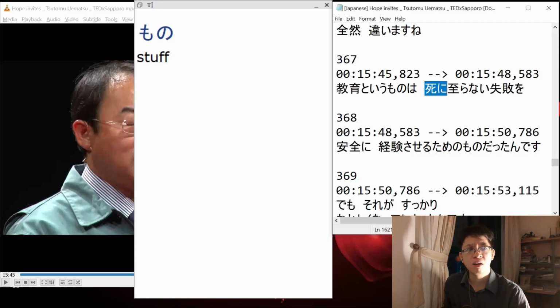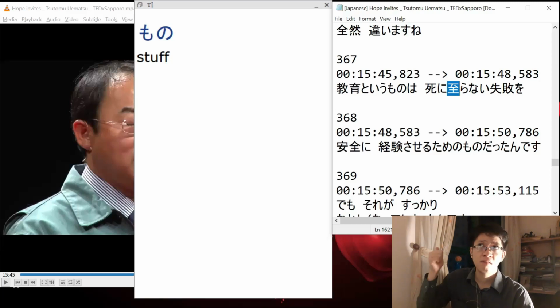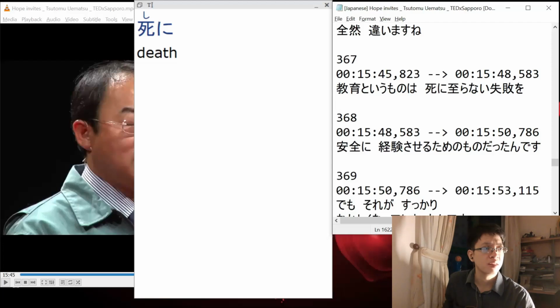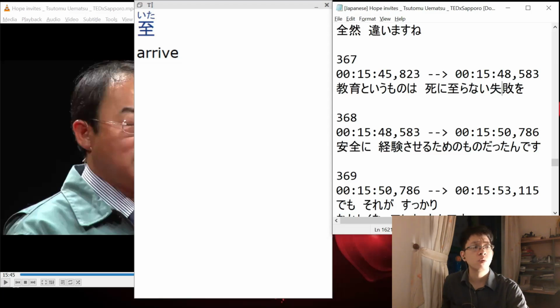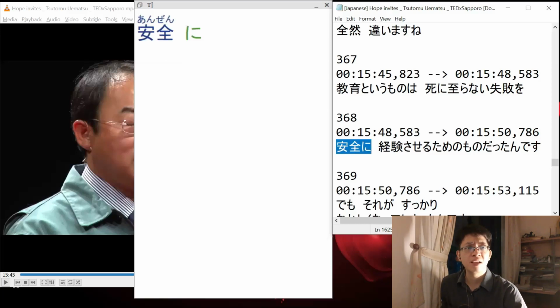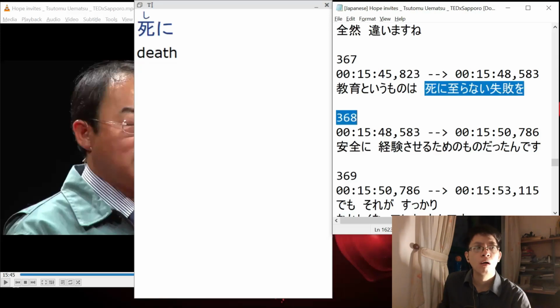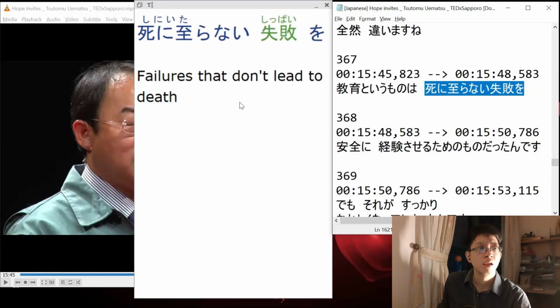Okay, shi ni, so again, die. And then this one means arrive, right? We learned that as a radical yesterday. Arrive at, to die at. And then this one is definitely arrive. Itaranai, to not arrive. But then again this one is failure. The failure to die. What the? And then this is safety, right? Be safe from the failure of certain failure. The safety of the failure that doesn't happen. Failure that doesn't lead to death.